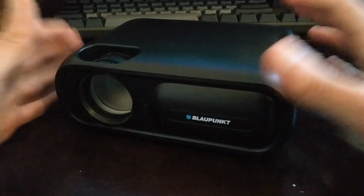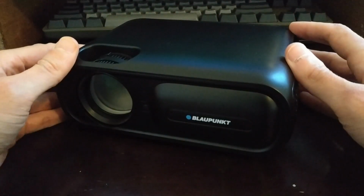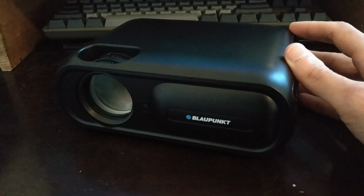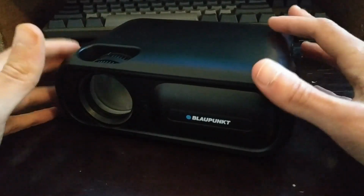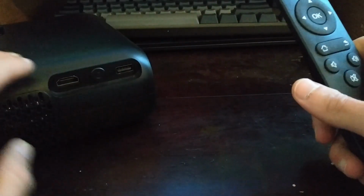What I'll do is I will hook it up and I'll show you what it looks like. I'm just going to blast it up on one of the walls in my house. I'm not going to bother setting it up outside like I normally do because I don't have the sheet up or anything like that. But I'll show you how it works. But before I do that, I just want to mention again the inputs.